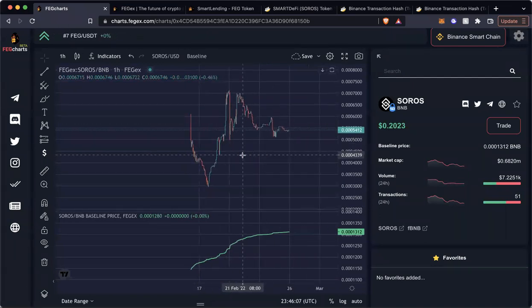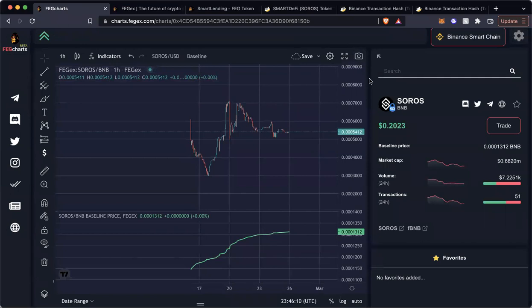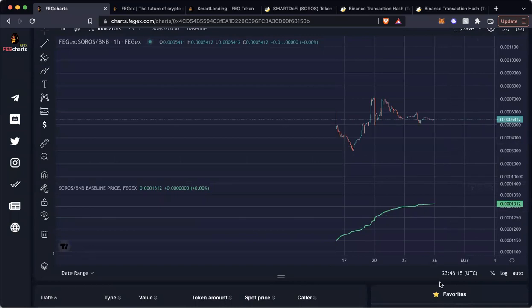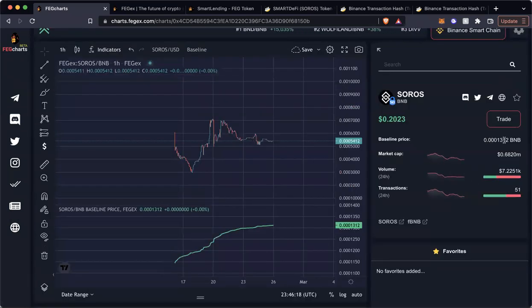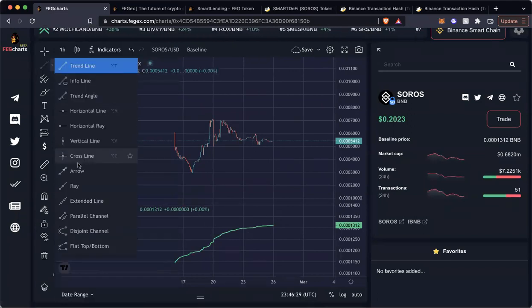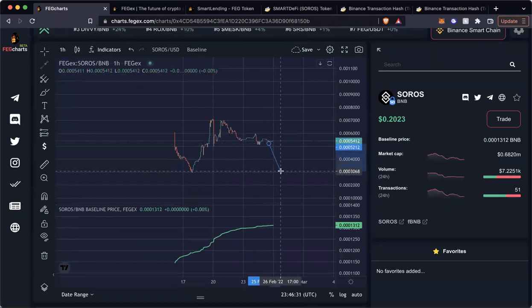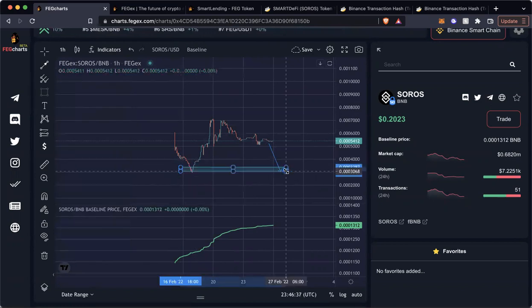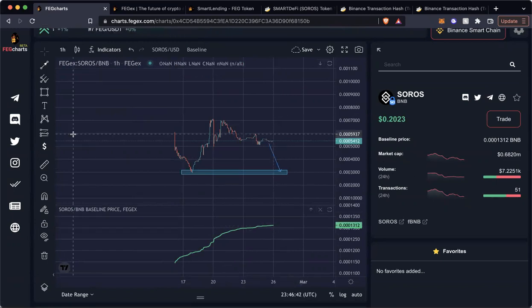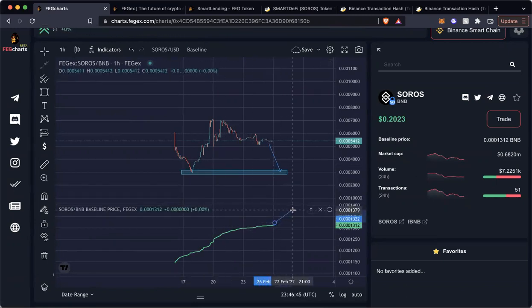Now, what are the best situations in theory to want to use this? As you guys saw, the baseline price for Soros is actually significantly lower than the actual price in BNB right now. That's why I didn't get back that much. But now let's think about it. If Soros were to dip down to about here, back to a previous level of support, essentially, we know that the baseline value is going to continuously go up. So regardless of what happens, this goes up.